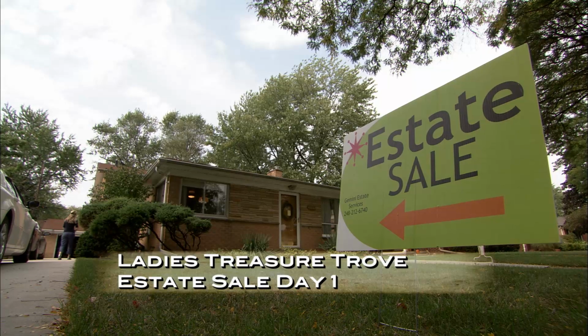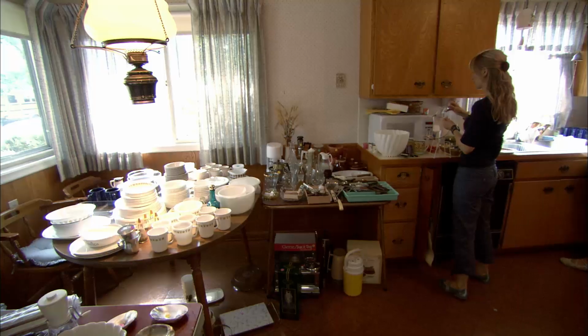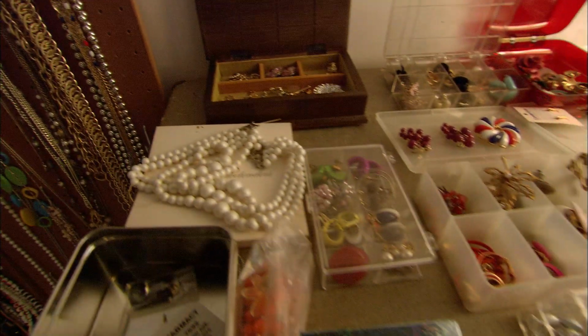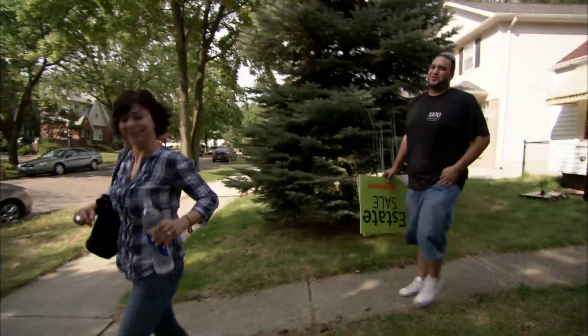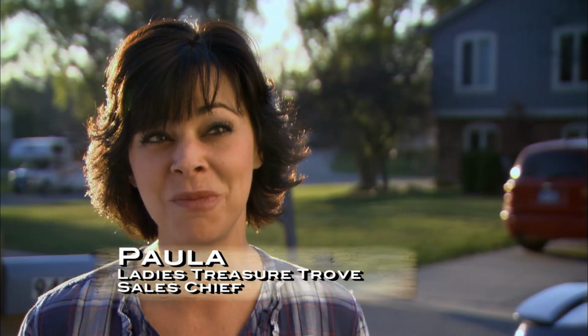How you doing? Good. It seems a little quieter than the other sale. Cheryl's mom lived here for decades, building her collection of Venetian Murano glass and vintage jewelry. These items are both collectible and valuable, but so far haven't drawn a crowd. Great girls sale going on, but not too many people are showing up, so I'm gonna steal Haas to put a little more signs out for me. I think that'll really drive some traffic my way.